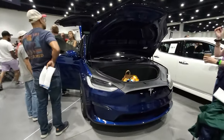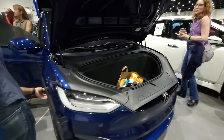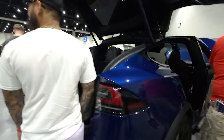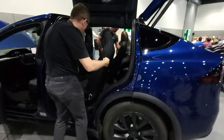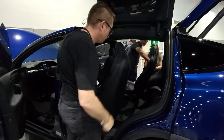And right here we have the ever so popular Model X. Gorgeous blue. Blue's not bad. Seems like everybody wants to sit in a Tesla Model X. It's got the third row seating. Really, really cool. Although the seats are really tiny, so I wouldn't want to be back here. Yeah, but it's still nice.